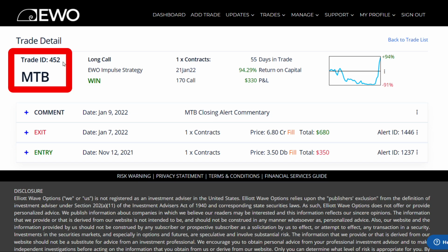As you can see, this was on MTB, which is a bank stock. We were looking for directionally based trades that, in this choppy market, had the opportunity of moving higher. Financials make sense, so if you're a person that likes fundamentals, you had the fundamentals behind it because interest rates were moving to the upside.